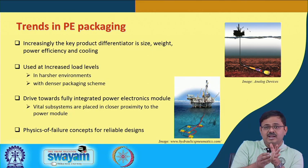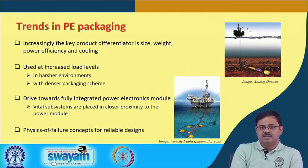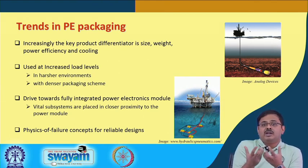So, the electronics, the signal transmission, the minimization of losses, very, very important. You have all kinds of sensors when you drill it: temperature, concentration, pressure, and you name it. And denser packaging schemes. So, these are very, very small and you need to have a lot of electronics in them.